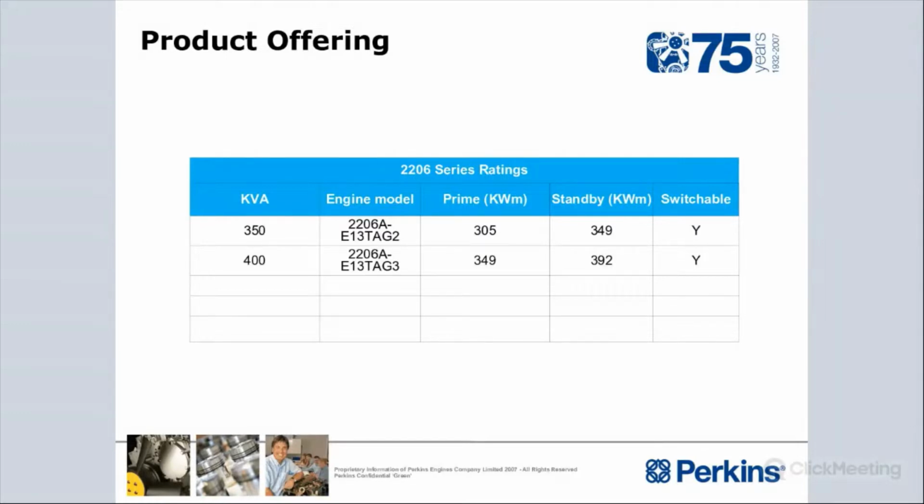Sometimes we swap 350 kVA engines. Let's talk in engine models. A 2206 engine TAG2, we can switch it and make it TAG3 just by adjusting the software on the ECM. It depends on the stock level at our stock. Sometimes we have too many of the TAG2 type. We can swap some to have them as TAG3 and vice versa by adjusting the software on the ECM. Of course, this is done in coordination with Perkins. We cannot do this on our own. We need to coordinate this with Perkins.